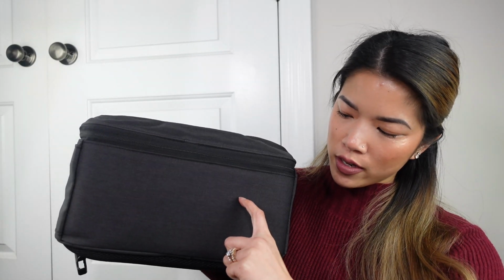Oh, and this is also a little bit deeper too. This is the whole entire depth of it right here. The other one probably only goes about 3/4 of the way up. I don't know where to start with this guy.